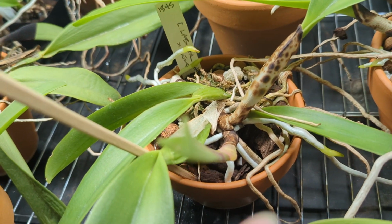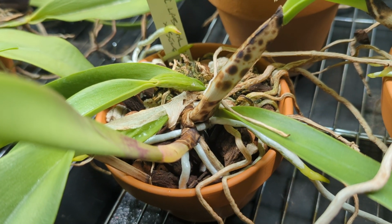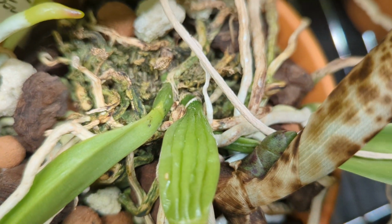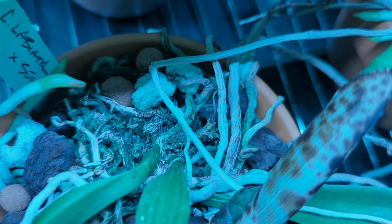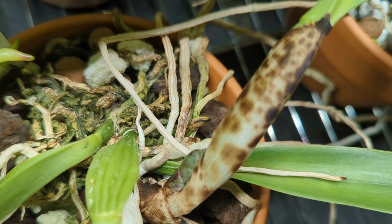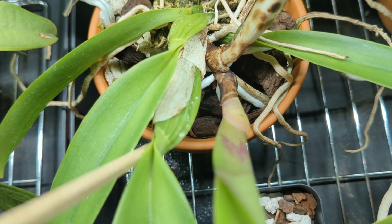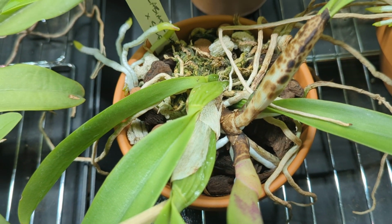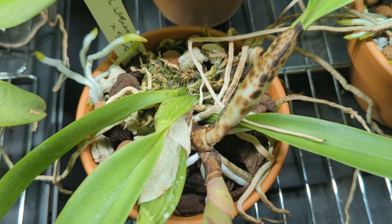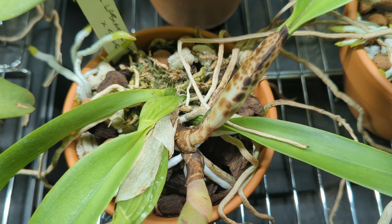This is interesting. This is a Cattleya labiata, and it's got 2 new growths. Oops, just turned the thing to blue. It's got 2 new growths, and one is growing up right now, and it might bloom this winter, fall. It's not technically winter yet, but it will be soon. So I'm hoping I can get flowers out of it this year.